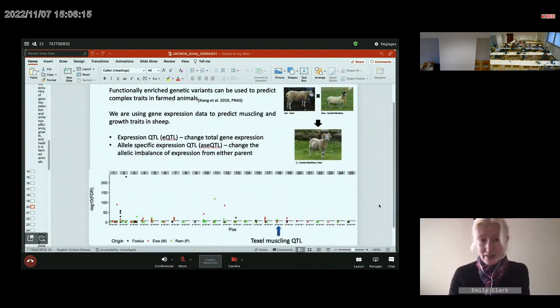And each little dot is the ewe, the lamb, or the ram. And you can see imbalances of expression on chromosome 18, which is the well-known Texel muscling QTL from the ram, and then larger imbalance of expression on chromosome 2. And what we have now is the power to see genome-wide these imbalances and how we can harness them for animal breeding, which we didn't do when obviously the Texel muscling QTL was discovered, and we didn't have these sort of whole genome technologies.